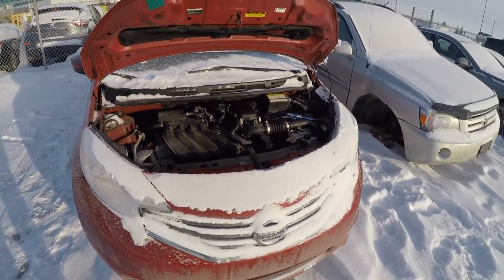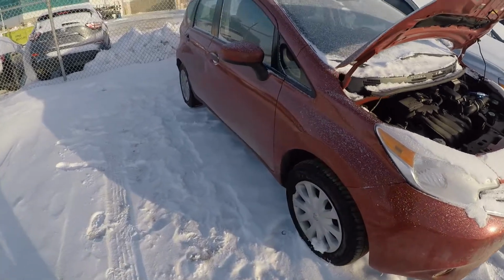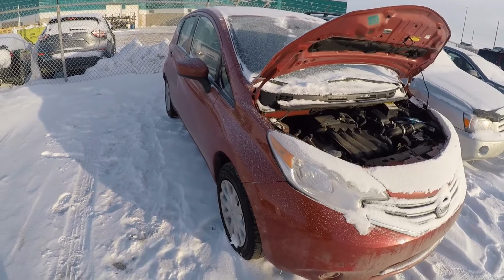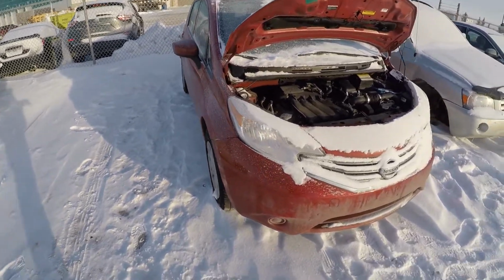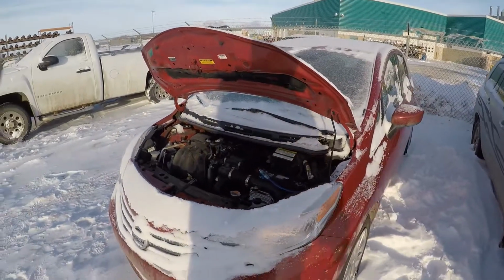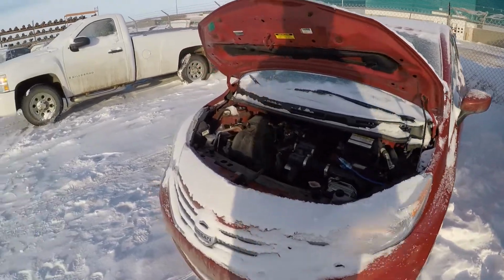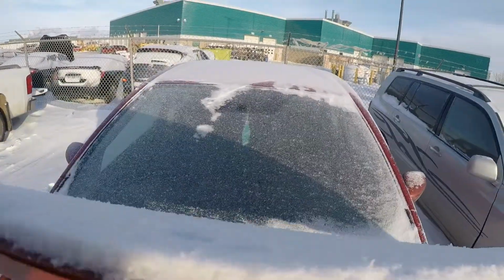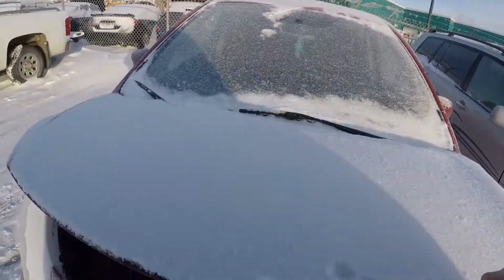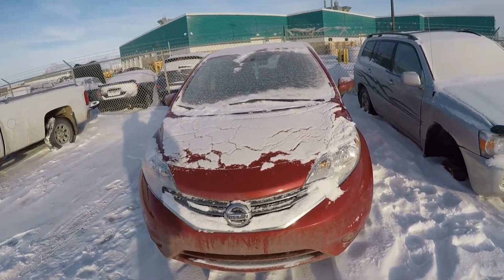So yeah, and I don't like to get anything major. Here we don't do flood damage stuff. It gets kicked over to parts only right away. There's no repairs we do on flood damages. I don't take them unless I need the parts. Otherwise, I don't touch them.